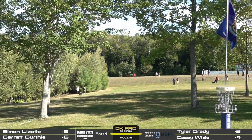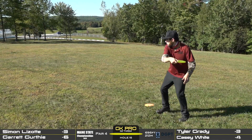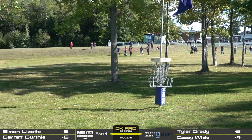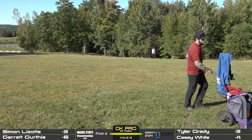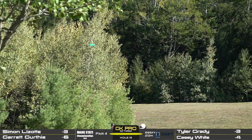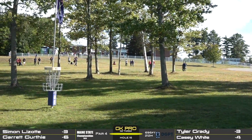This is Casey with a P2 on the hyzer line, putting it just parked. It'll be a drop in 3. Similar shot from Tyler, just a little bit long, but also should have a drop in 3. Simon probably trying to give this a run with his Sky God. It's up a little high, and that wind just kind of carries it just to the left side of that basket.